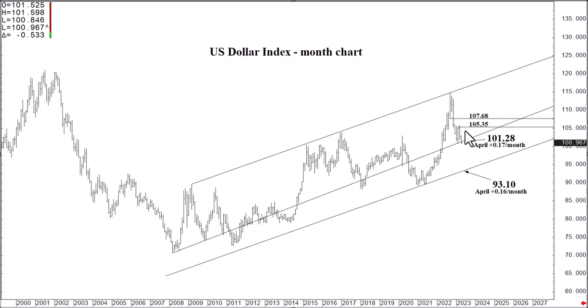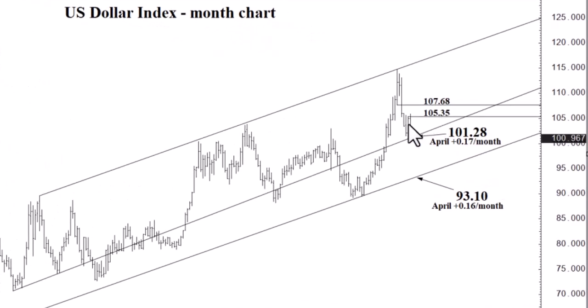If you've been following my analysis, I do periodic U.S. dollar index analysis. I did post a video on the U.S. dollar index about a month ago when we were up near that 105.35 high area. 105.35 is the high of the low. I use that as an upward pivot point, especially on the longer term charts, the weekly charts.